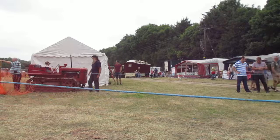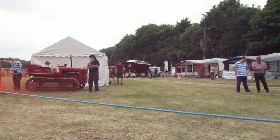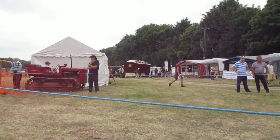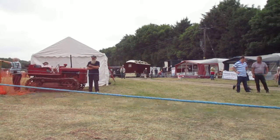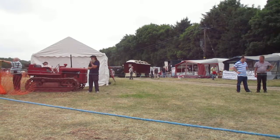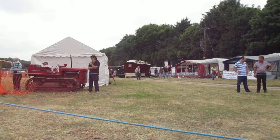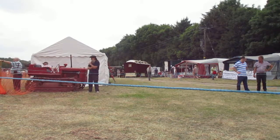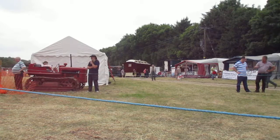Here's our first bicycle row crop tractor. Miniature, this one. Miniature motor. What year is this one? 65, yeah. So it's bicycle on the front. Very, very popular in America actually.